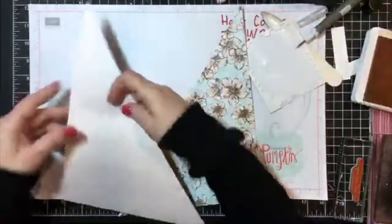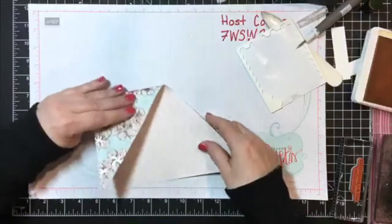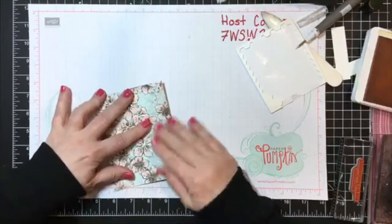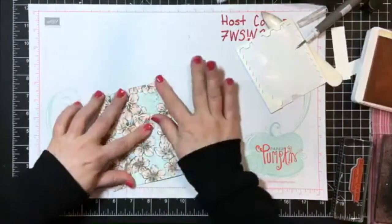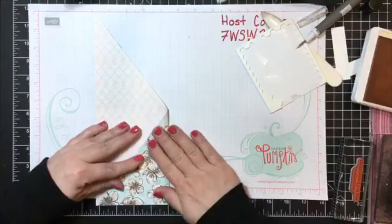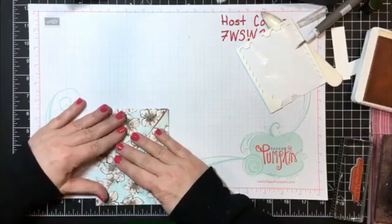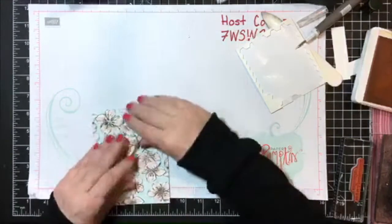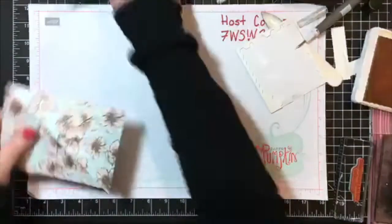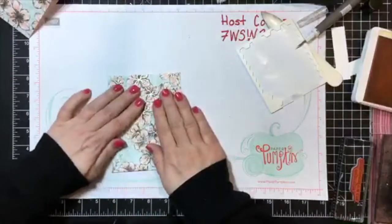So now I have 2 card bases, okay? I'm using this side, the Petal Pink design is going to be the inside of my card base, okay? But this is a great way to show off both sides of the designer series paper. Sometimes it's hard for us to choose which we like best. Okay, so those are our 2 card bases. I guess it doesn't matter which way we go, does it?